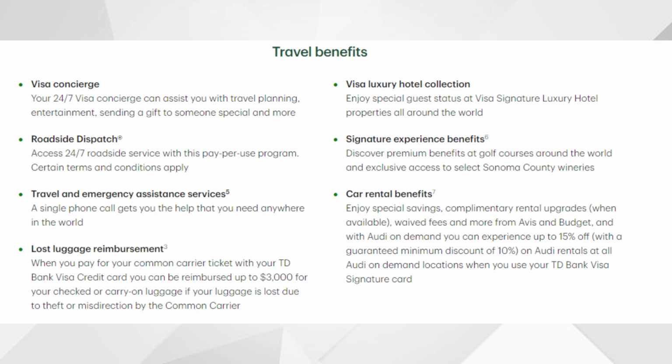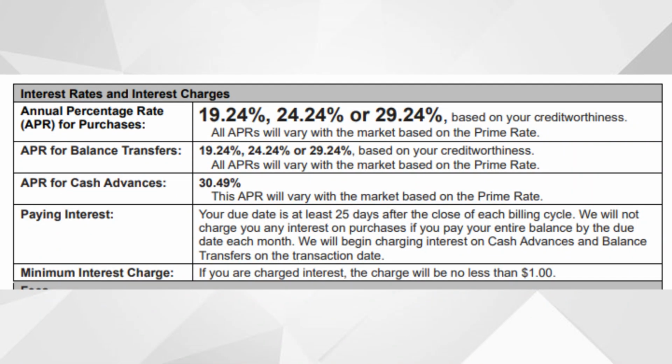So now that we went over the main features of this credit card, we are going to go ahead and dive into the APR and fees, because of course it's also super important. Starting out, your purchase APR is either going to be 19.24%, 24.24%, or 29.24% based on your creditworthiness.